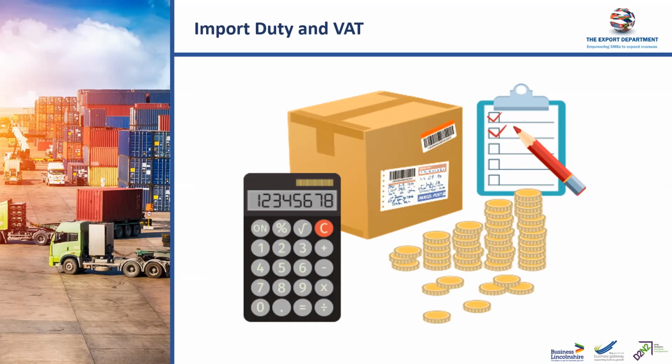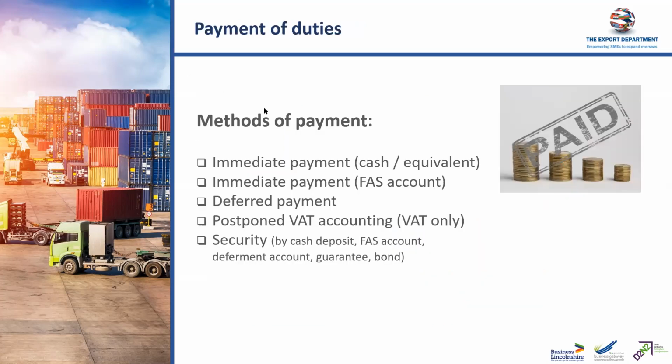If you've only ever traded within the EU, all of a sudden having to pay that import duty and VAT on your goods may come as a bit of a shock to your cash flow. So there are some payment options that can assist with this. I'm going to cover these off on the next slide.